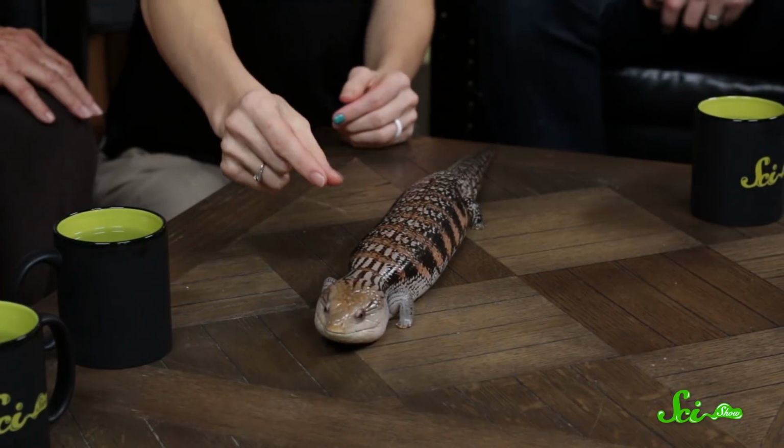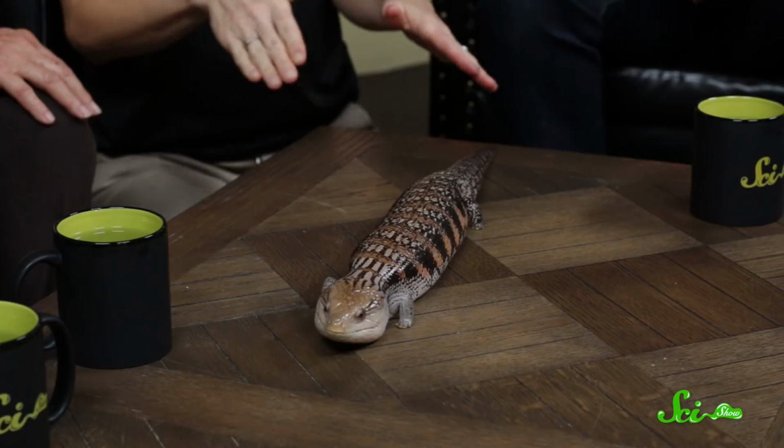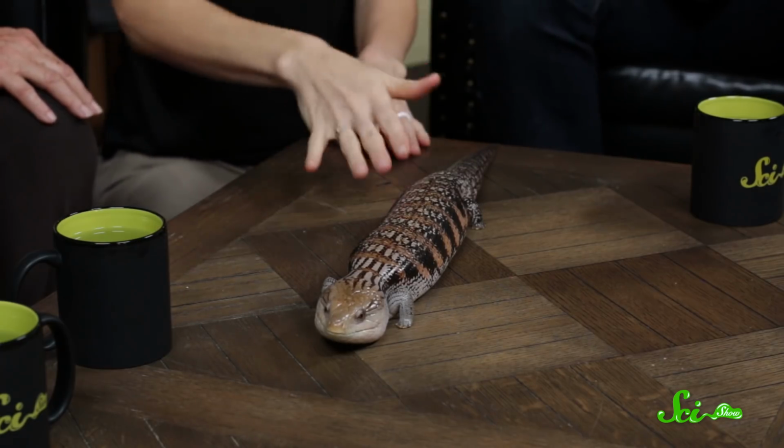Are they burrowers? They are, and that's one of the beautiful things. Skinks are one of the largest groups of true lizards, but they all tend to have short legs, not very long, pronounced necks, and most of them are burrowers. The ones that have longer legs are a little more arboreal, but these guys like to burrow a lot, and they don't really dig their own burrow.